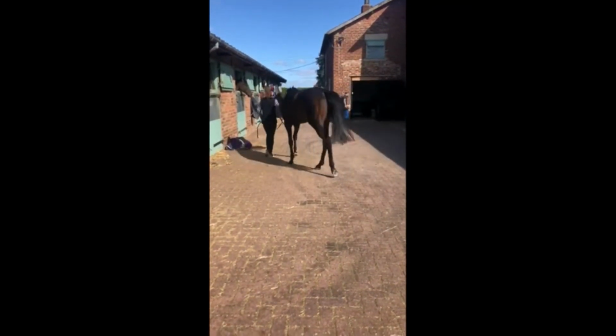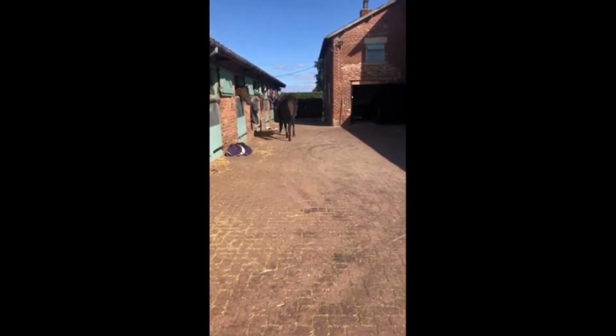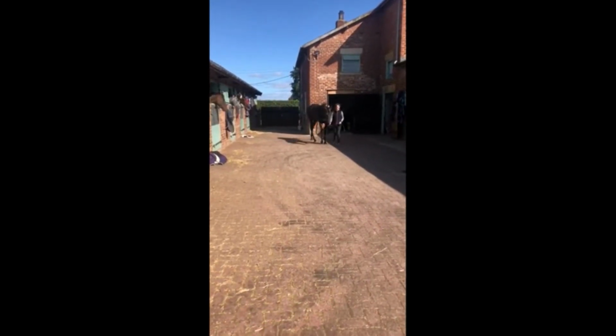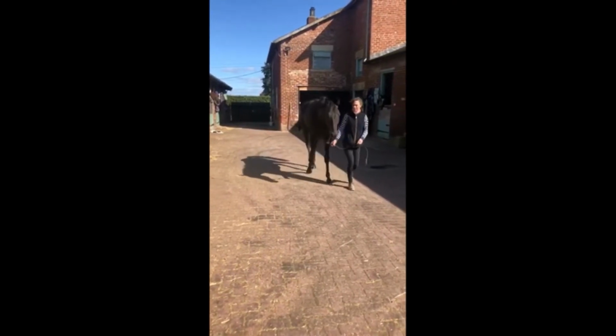Yeah, he's by Camelhaw, who is a top staying horse himself. And this lad, we thought he might run a little bit better this year on the flat. He's had a few little bit of disappointing runs, but we really think he'll make a nice hurdler. So he's one we're really looking forward to the coming jump season.